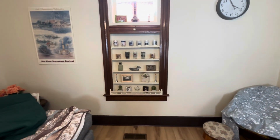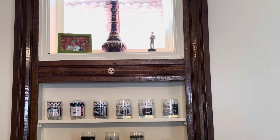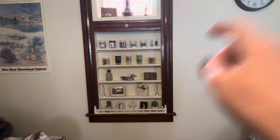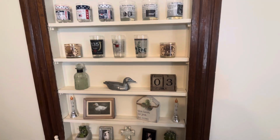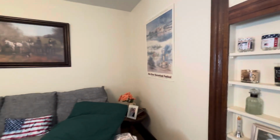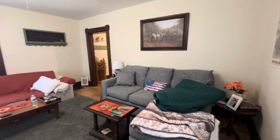They have this window and I have to get a curtain and a curtain rod for above it. But for now, it's open. That lets in a lot of light. They have this little built-in in the window, and so just a lot of our random stuff, glasses and just random stuff there. Okay, let's see. So another view.